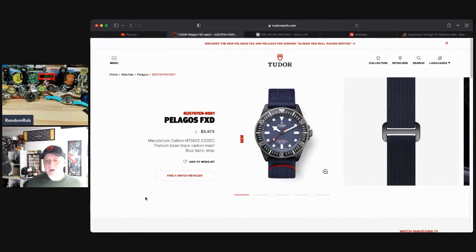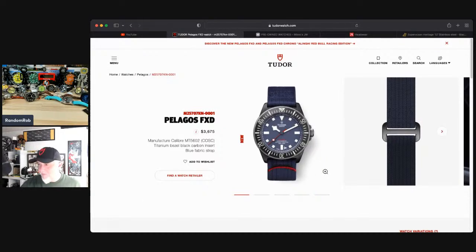I know everyone's going to say deal breaker, but like Leslie says, love the FXD. The FXD on that strap is probably an amazing everyday wear watch, and I think that's why Will's interested in it. He's definitely interested in having that level, and I don't think Will's ever really played at the higher level. At $3,675, it's $3,700 for a carbon watch. That's a lot of money.